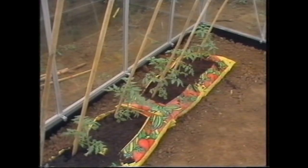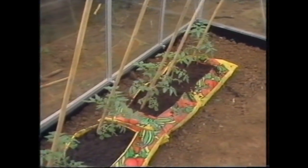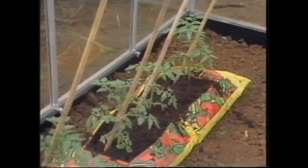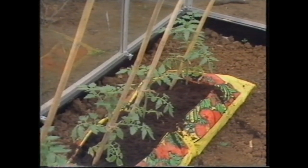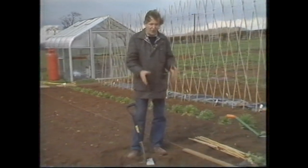If you've got an unheated greenhouse and you live south of the Midlands, now's the time to be getting your tomatoes in there. If you live further north, it's prudent probably to wait a couple of weeks. I'm growing mine in growing bags, or you can use large pots, or if you haven't grown tomatoes in the greenhouse before, they can go straight in the soil. But it's also time to think about preparing the land for tomatoes outside too. And this is exactly what I'm doing here.